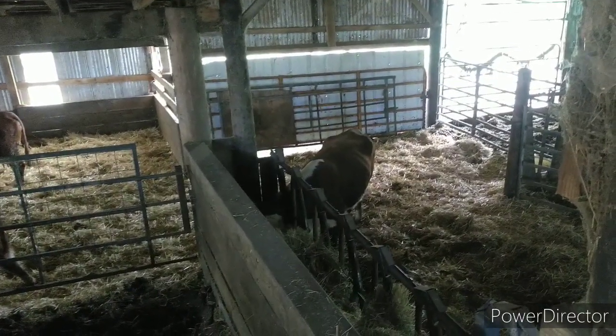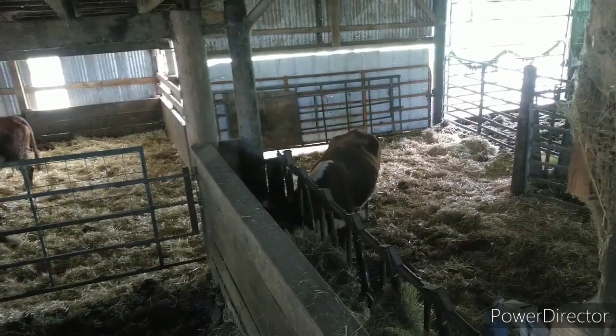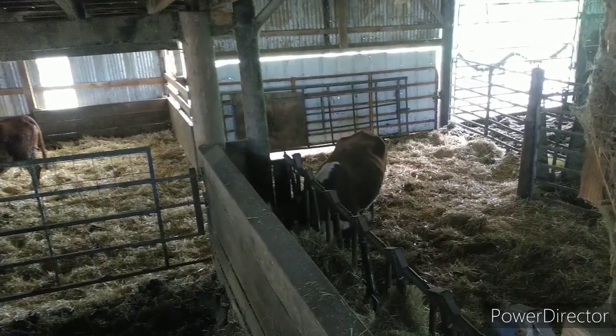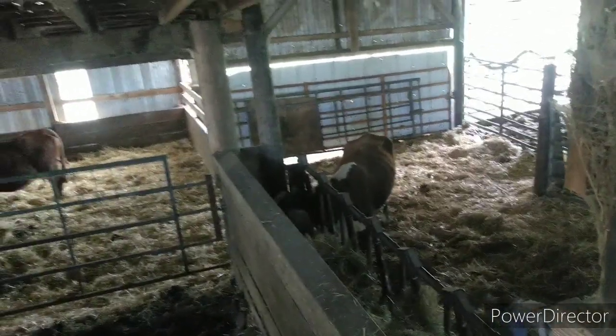So that'll be here tomorrow. Give her an IV of stuff, and then probably Tuesday, what we gave her will be out of her system enough, and we can give her some penicillin.